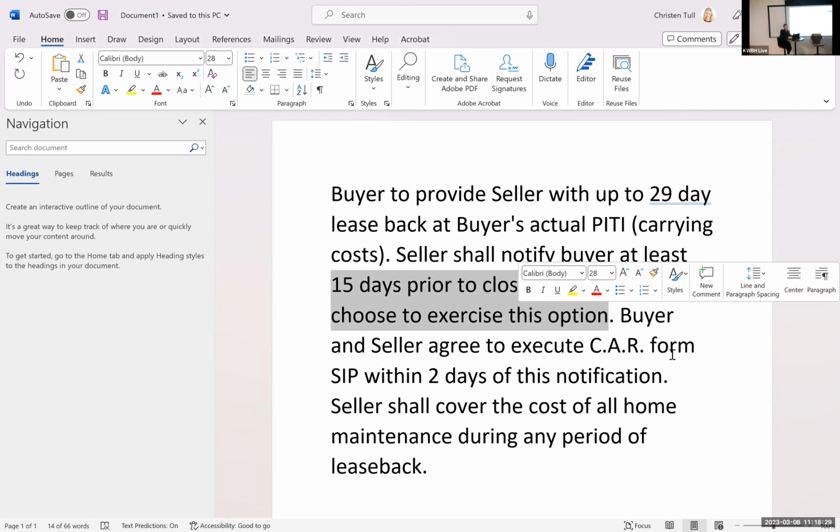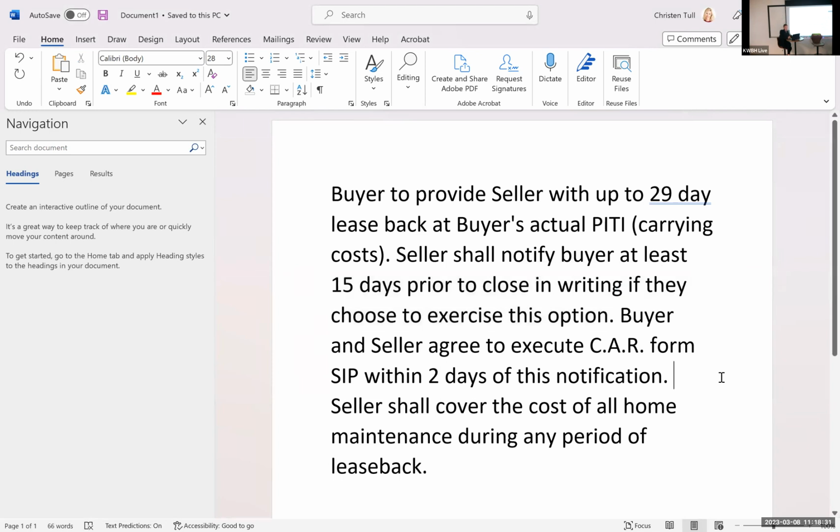So notification, we didn't know if they needed one yet, right? In the case where I know the seller needs one, I'm not going to have this language in here where it says the seller will notify the buyer if they're going to exercise. If we know they're exercising, that sentence does not apply, right? Buyer and seller agree to execute CAR form SIP within 2 days of this notification.